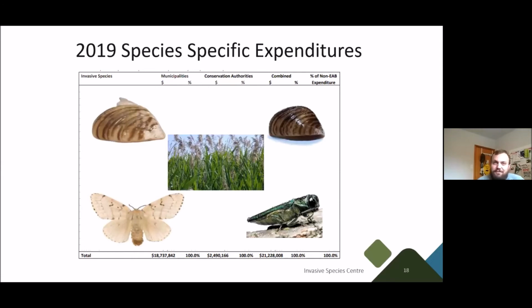What do you think? The question is, what do you think is the most expensive invasive species to manage for all of Ontario's municipalities? Gypsy moth, it might be a good year for it. Do we have Phragmites, certainly one that you're well familiar with, zebra mussel, quagga mussel, emerald ash borer being another one. The answer is one of those five. I ask you, what is the most expensive species? All right, lock in your bets.